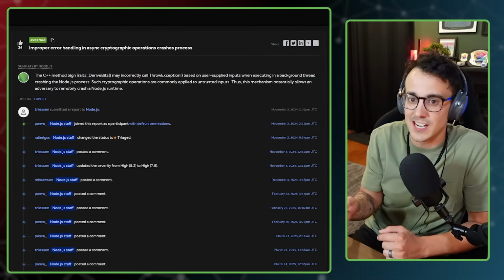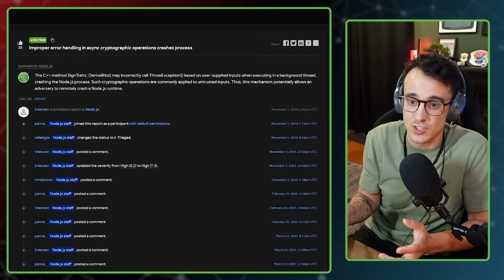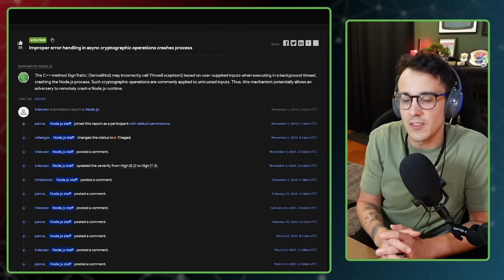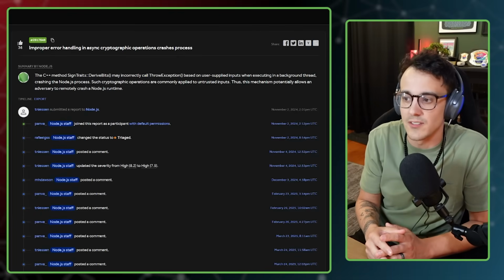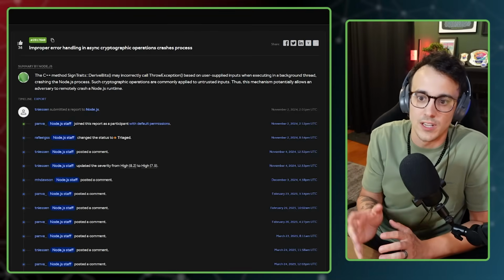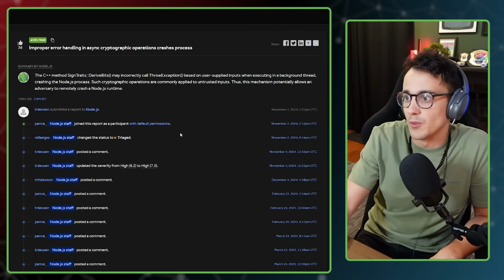I went and checked the patch for this, and essentially the patch was just checking whether it should be able to throw or not. And so I think that there's a couple ways that this could be exploited. Obviously, we don't want to affect availability too much, but if you have some way to fingerprint that it's running on an older version of Node.js, then this could be a really cool attack.